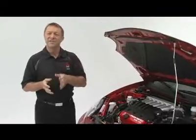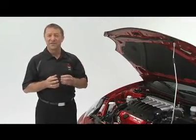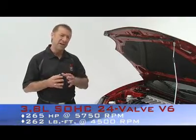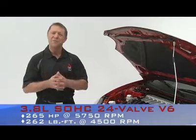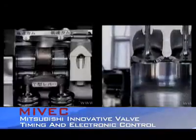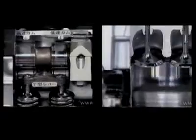This is the GTP's 3.8-liter single overhead cam V6 with 265 horsepower and 262 pound-feet of torque. It eats pavement like there's no tomorrow. But it does it with remarkable smoothness and fuel efficiency. And Mitsubishi's acclaimed Maybach technology is a big reason why. Maybach automatically adjusts the timing of the intake and exhaust valves to match the input from the accelerator. When you call for torque to get off the line, this Maybach makes it happen instantly. Then at higher speeds, when you want effortless power to pass, Maybach adjusts the valve timing again to deliver all the power that you need.